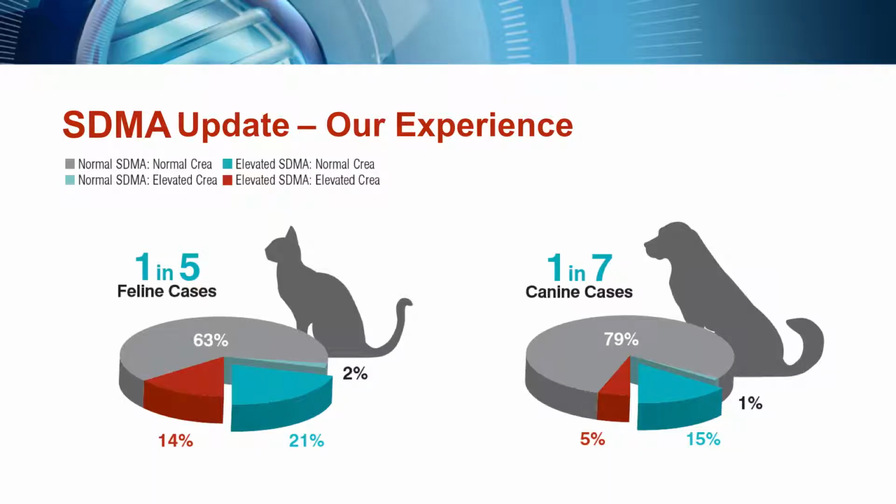If we look at the data that we've gotten from our experience in Australia, which is well over 150,000 samples that have been run so far, now keep in mind this is some well patients, some sick patients, so we're just looking at that data generally. When we look at cats, 14% of the cats that had bloods come in had an elevated creatinine. There was another 21% of them that had a normal creatinine but an increased SDMA. So identifying a significantly greater proportion of cats with a reduced glomerular filtration rate. Keep in mind that could be pre-renal or renal.